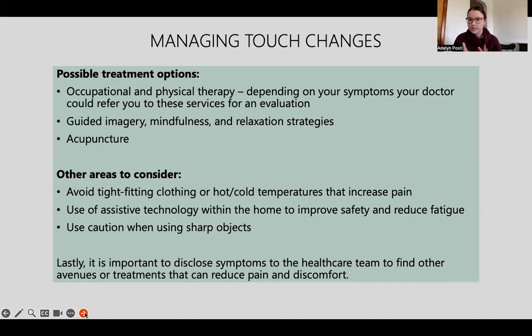So, how can we manage touch changes? Possible treatment options include having a referral made for OT and PT services, depending on your symptoms, using guided imagery, mindfulness, and relaxation to minimize the feeling of touch sensations or pain related to loss of touch, and acupuncture.